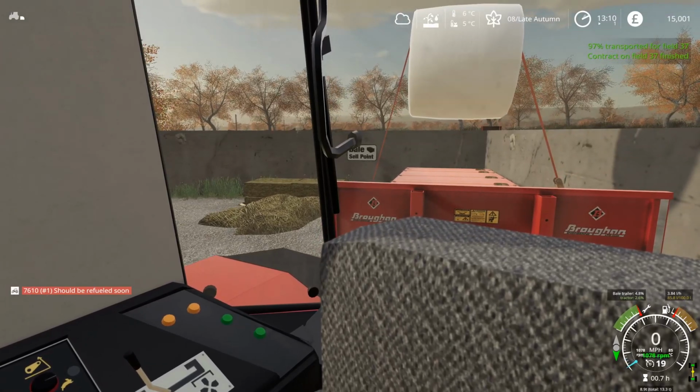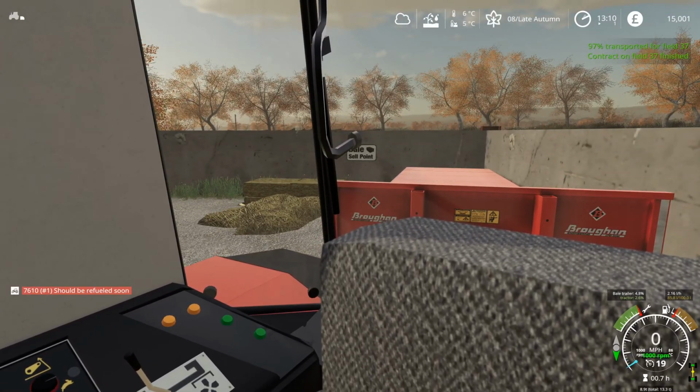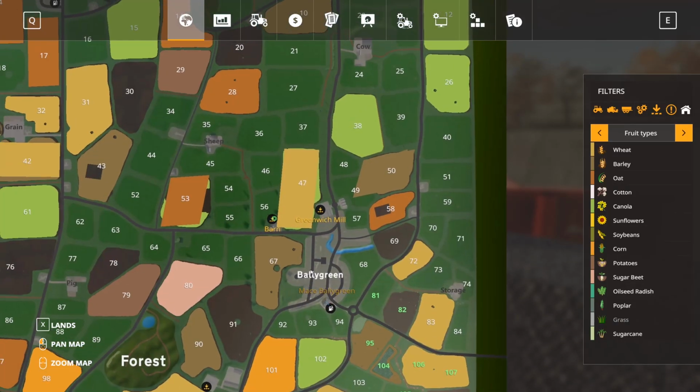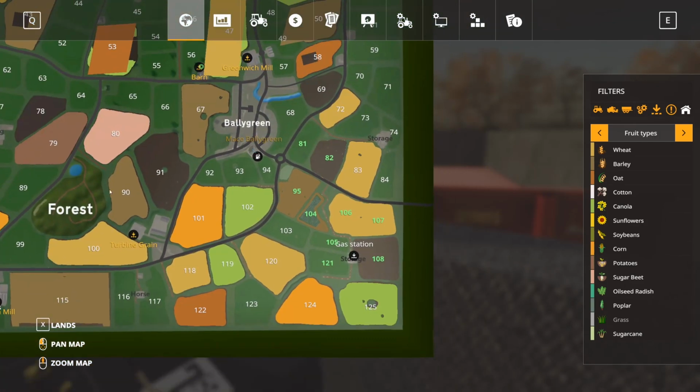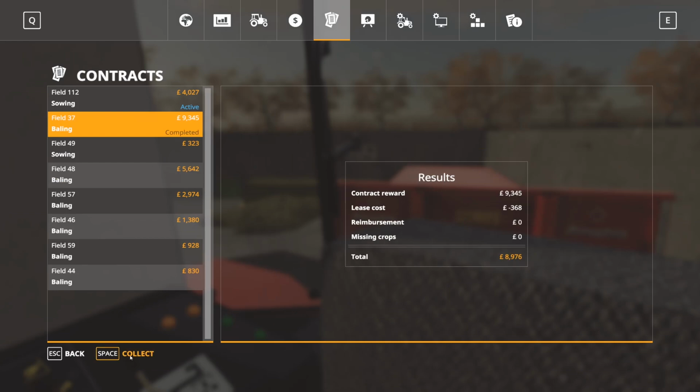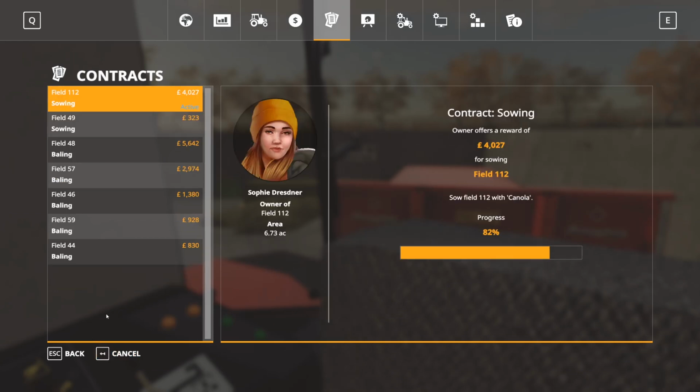Contract finished. So we've got about half a dozen bales or so left over in the field for our own use. But now we go into contracts here and take that, and we're going to collect 9,000 on there. It's a little bit less than usual because we did borrow the equipment to get it baled up, but hey ho, that's all done.